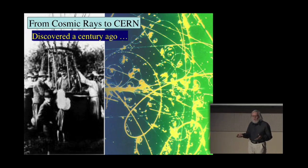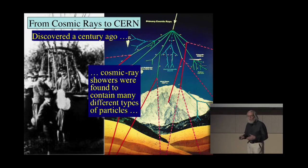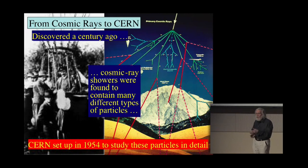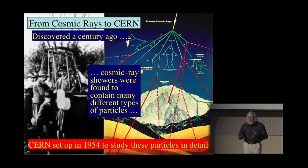The study of these things was a little bit haphazard in the first half of the 20th century, which is why sometime around the middle of the century, big accelerator laboratories were first constructed. And in particular, CERN, the European laboratory where I work, was founded in 1954 in order to study in more detail, under controlled laboratory conditions, the natural phenomena of elementary particles.